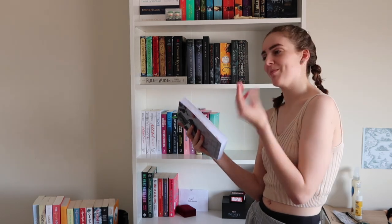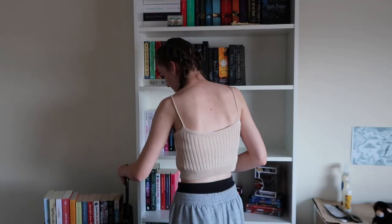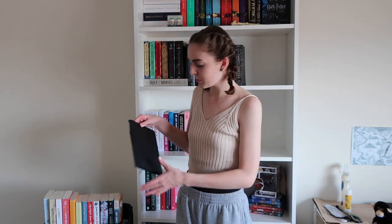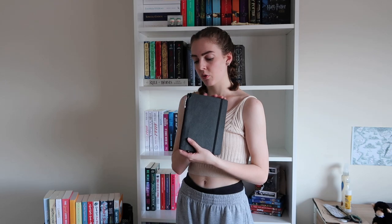There we go. I like that. A little book journal I have. I still haven't really filled it out much. I probably will tomorrow because I want to add more reviews with pictures.